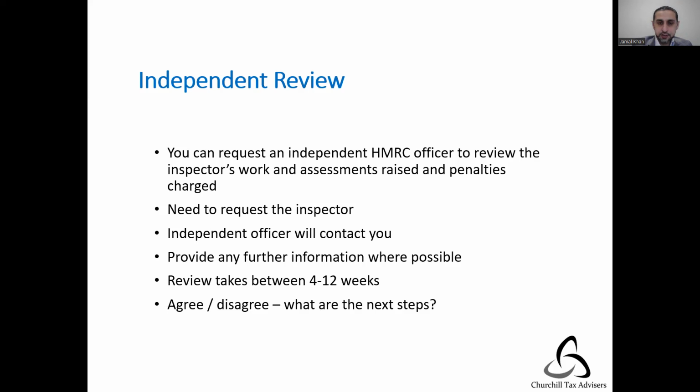At that stage, you can ask for an independent review. So that will be an independent HMRC officer, completely separate to the caseworker that you've been working with. You can ask him to review the inspector's work and the assessments raised and penalties charged. Now, this independent review is normally carried out by a higher grade officer. And yeah, so they will assess everything.